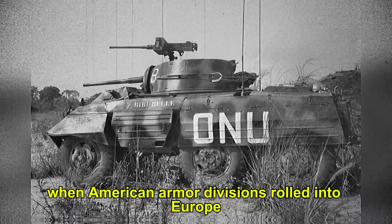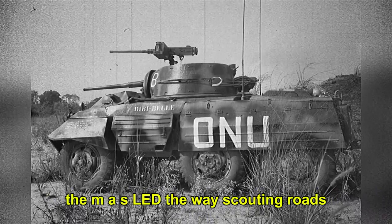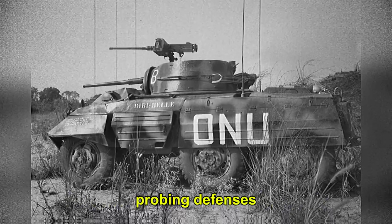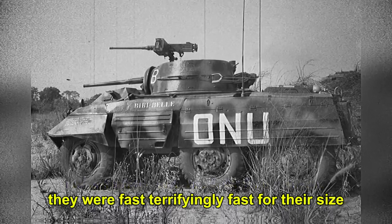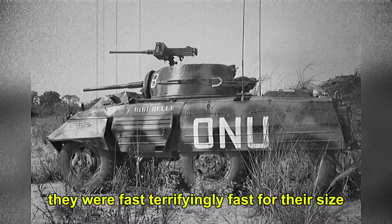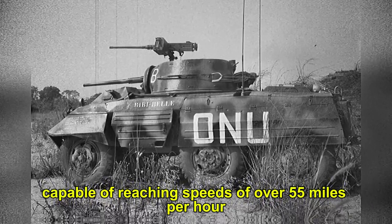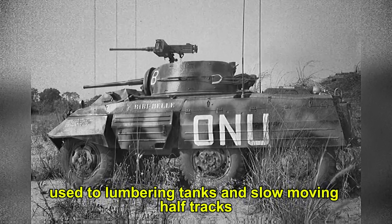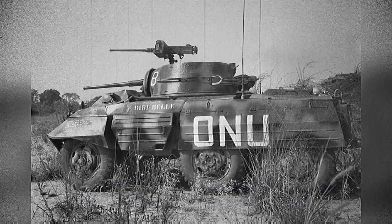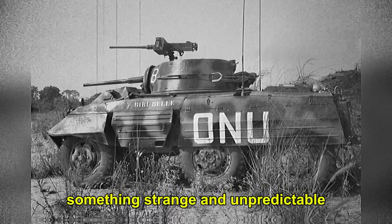When American armored divisions rolled into Europe after D-Day, the M8s led the way, scouting roads, probing defenses, and moving like ghosts through ruined villages. They were fast, terrifyingly fast for their size, capable of reaching speeds of over 55 miles per hour on roads. And for German troops used to lumbering tanks and slow-moving half-tracks, that speed made the M8 something strange and unpredictable.